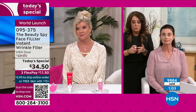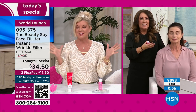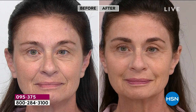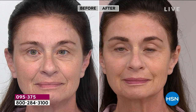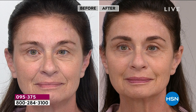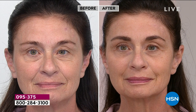And we have a clock up on the screen. If we can walk through our model one more time, live here in the studio. And if you've not seen this presentation, I think this is all you really need to see to be able to get it home and at least try it with FlexPay, it's $11 and change. Oh no, it's too good not to try. It really is. I'd be so honored if you guys would just try it, because this has been such a passion project and I want you guys to see the results. I want you to put your photos up, with the hashtag love HSN, hashtag beauty spy no filter.